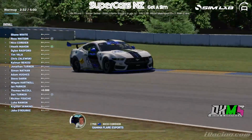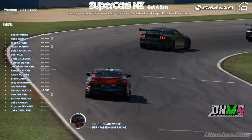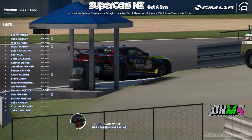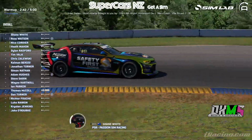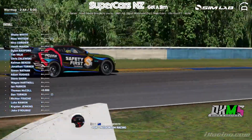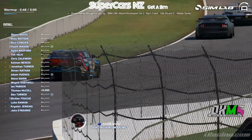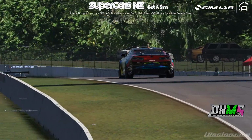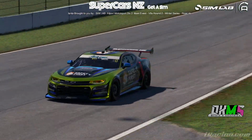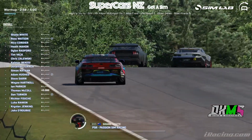It's a fun little track and definitely a favourite among the Supercars NZ drivers. Everybody seems to love this track. This person on picture right now, Shane White, absolutely loves it. Doing well. We did see him near the top in quali, so he's having a night. Yeah, very cool. Pole position, actually.